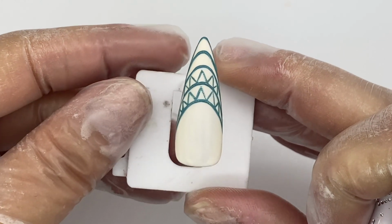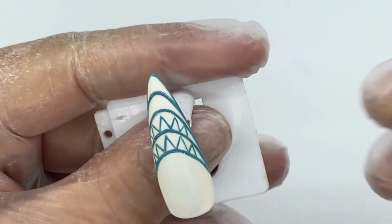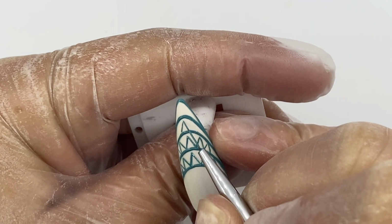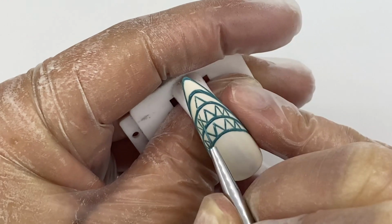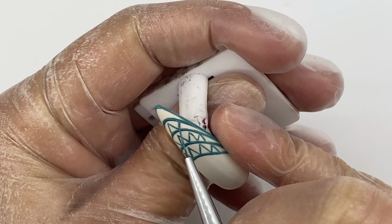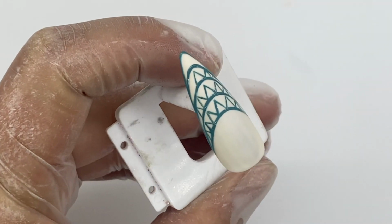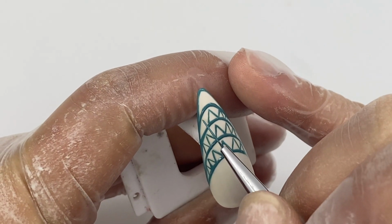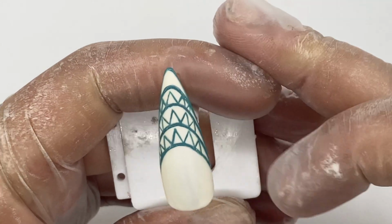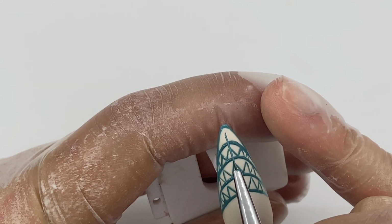So there we go. Again, I'm going to pop it in for a cure because I just don't want to make a mess. Okie dokie. Let's flip it over and continue. You almost start to run out of space at the top, but you can make a couple little ones. That's totally fine. We're just looking for a nice geometric pattern. And I can go ahead and jump right to the top. The top just has one nice big triangle in there.